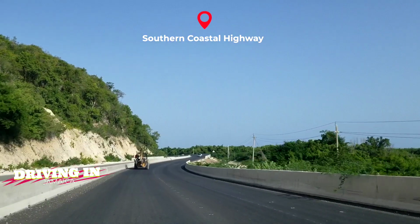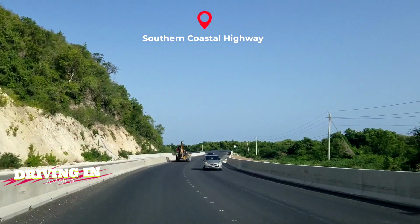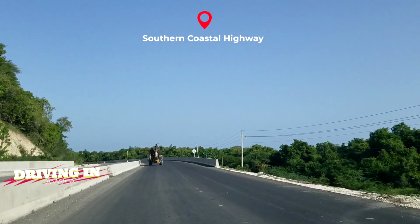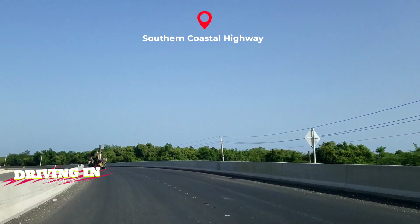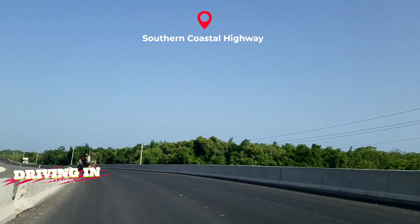Alright, so when this new section, the section from Mesgo Gardens to St. Thomas opened, the government put out a release. So we're just going to go through it so that you can keep up to date as to what's going on. Motorists can now access new alignment between Grand Spen and Mesgo Gardens in St. Thomas.